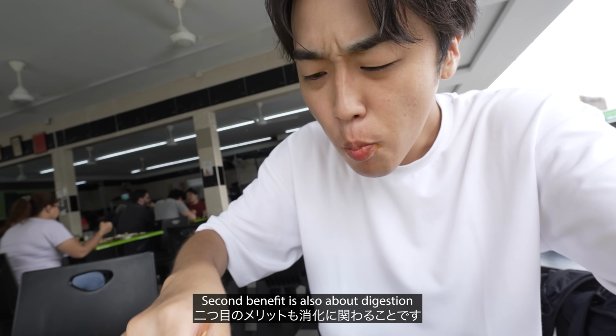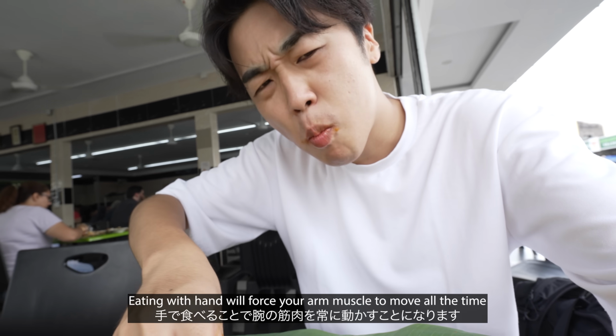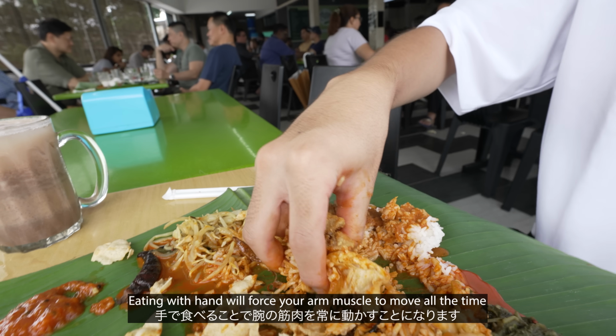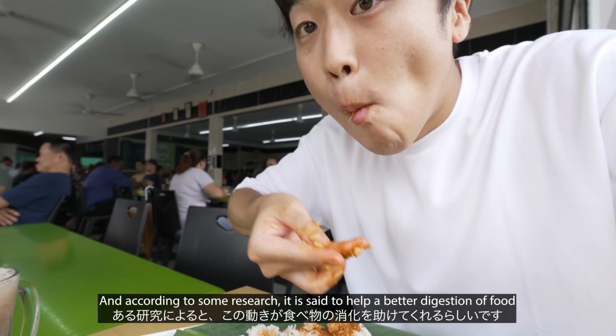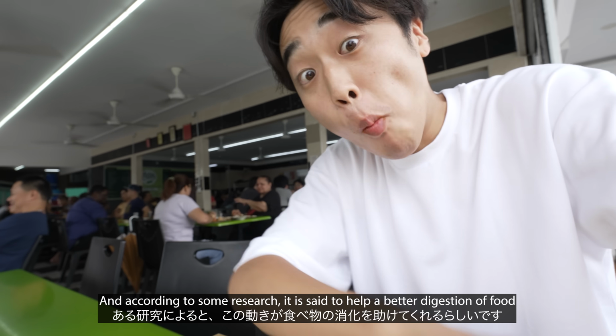The second benefit is also about digestion. Eating with hand will force your arm muscles to move all the time. And according to some research, it is said to help a better digestion of food.